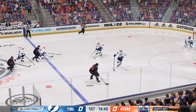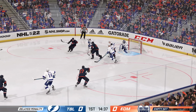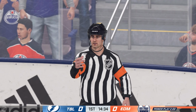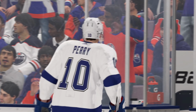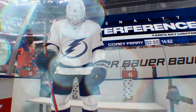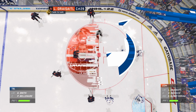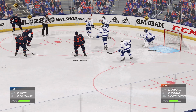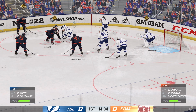Penalty coming up. And he sprints to the bench to get the extra attacker out on the ice. Whistle blown, stopping the play. Perry's going off for interference. Getting a chance here on the power play, guys. He knows his zone ability could help them generate a good scoring chance. Let's see if they can strike.